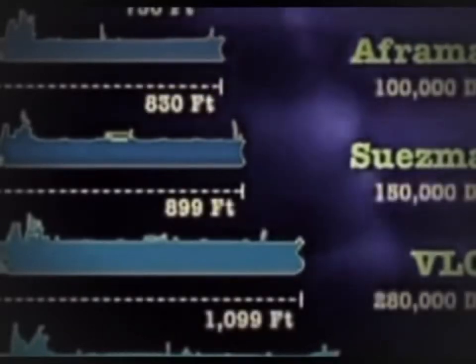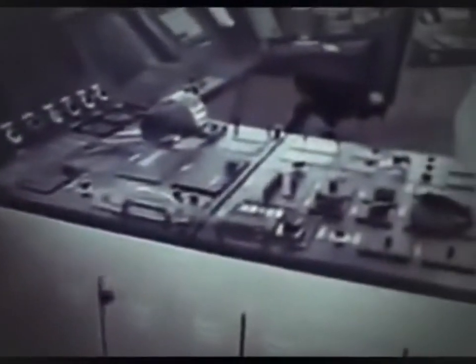Oil tankers come in a range of sizes and are classified by their DWT, or dead weight tonnage, which is a tanker's weight when fully loaded. The dominant classes are named Panamax, Aframax, Suezmax, and very large crude carriers, or VLCCs. A lone tower known as the superstructure houses all the necessary control rooms and crew accommodations.